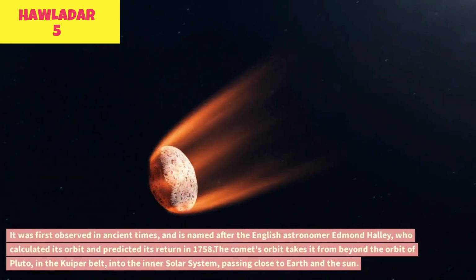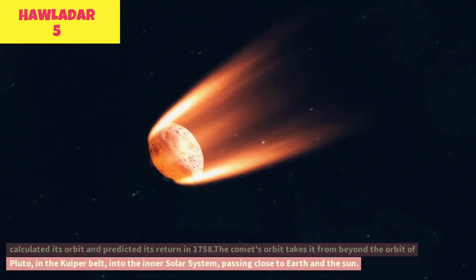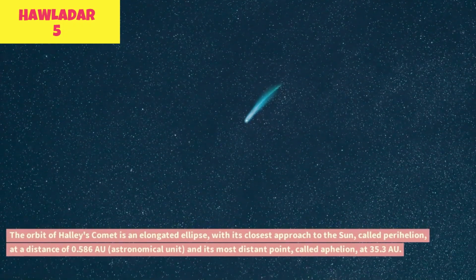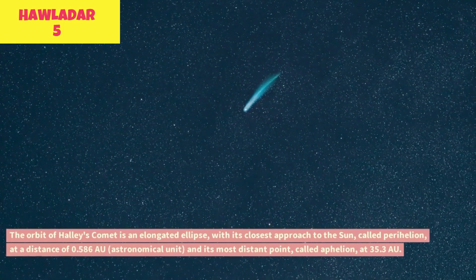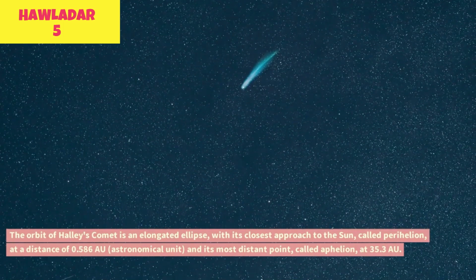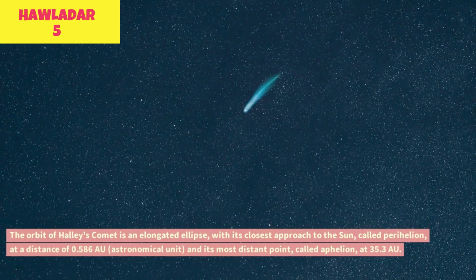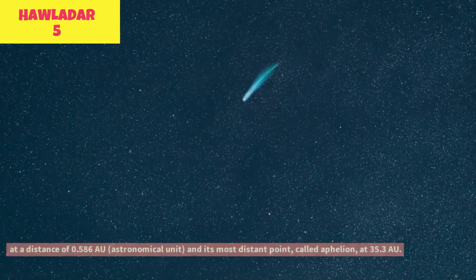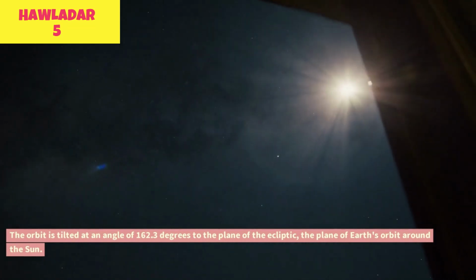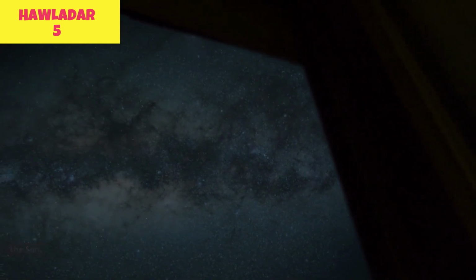The comet's orbit takes it from beyond the orbit of Pluto, in the Kuiper belt, into the inner solar system, passing close to Earth and the Sun. The orbit of Halley's Comet is an elongated ellipse, with its closest approach to the Sun, called perihelion, at a distance of 0.586 AU, astronomical unit, and its most distant point, called aphelion, at 35.3 AU. The orbit is tilted at an angle of 162.3 degrees to the plane of the ecliptic, the plane of Earth's orbit around the Sun.